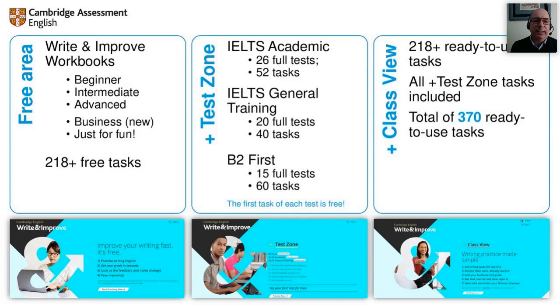As a summary of what we discussed, we have three main areas in Write and Improve. We have the free areas with over 200 tasks. We have Test Zone with plenty of tasks for IELTS Academic, IELTS General Training, and B2 First. And we have the ClassView area, which is this learning management system that helps teachers keep track of learners' progress. And the teachers can make use of 300 and something different tasks with their learners at different levels. So it offers learners a lot, right?